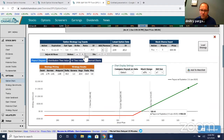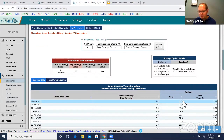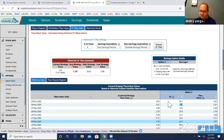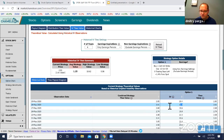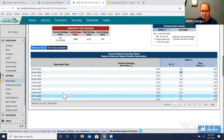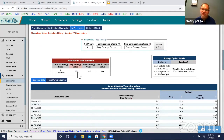So what we did here was show what it would look like if we went into history and took a snapshot of the implied volatility at the end of the day for an option like this, with 9 trading days left, 1.4% out of the money. These are the implied volatility snapshots day to day. This is the theoretical value: 285 on May 29th, 301. You can see the trend in the last 10 days. We're showing the top 10 out of 1,105 observations, so you can see the range and the trend. This is the average. On average, this option would be around $1.25. It's been as high as 1862, as low as 6 cents.